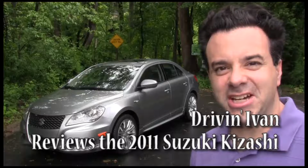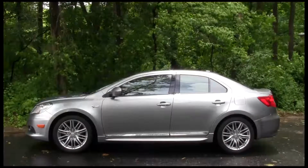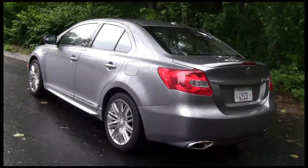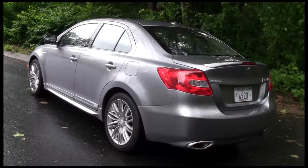The Suzuki Kizashi. I think it's a looker, but are her looks just skin deep? Let's find out. To me, from the side, it certainly resembles the Audi, and I think that's a good thing. I also like the bold S on the mesh grille. It's supercar. I really don't think there's any bad angle on the Kizashi. Unfortunately, those flanges around the exhaust are just there for looks.